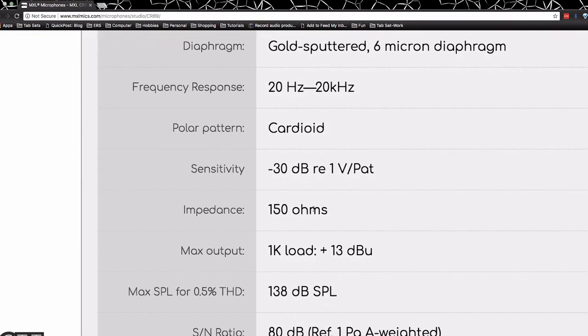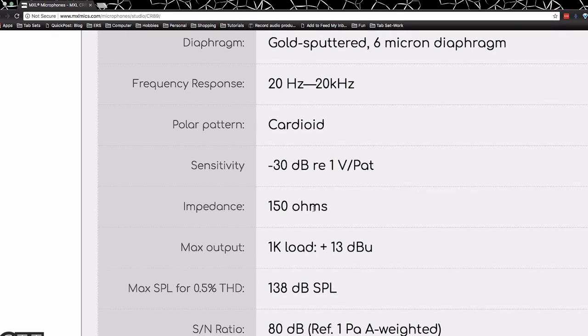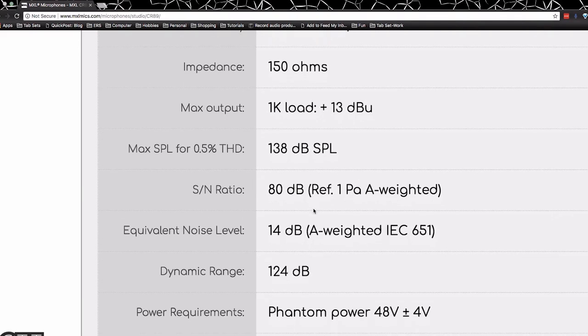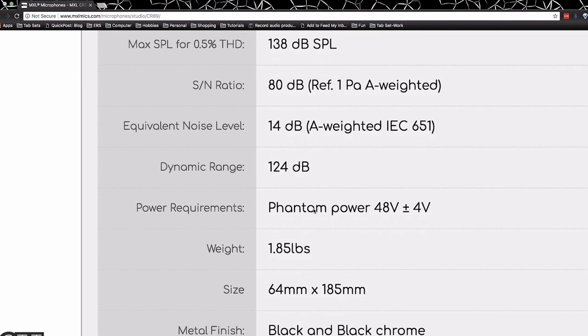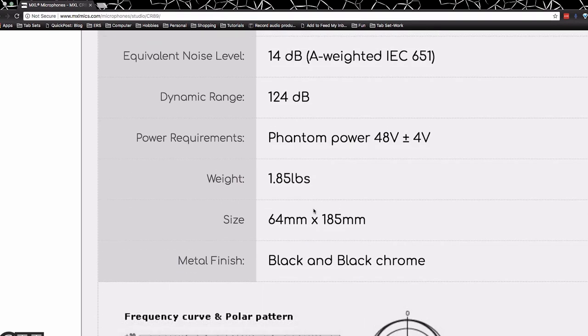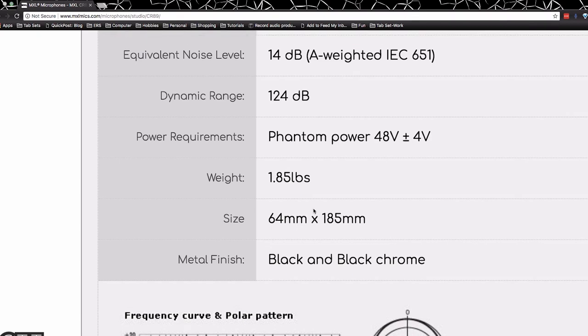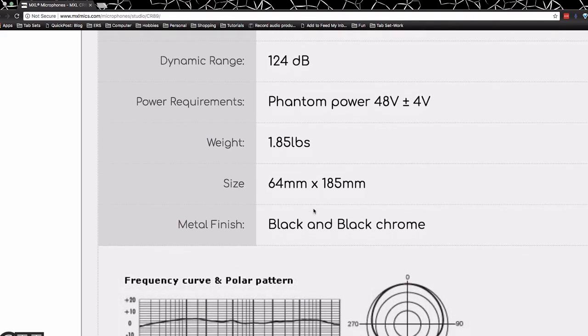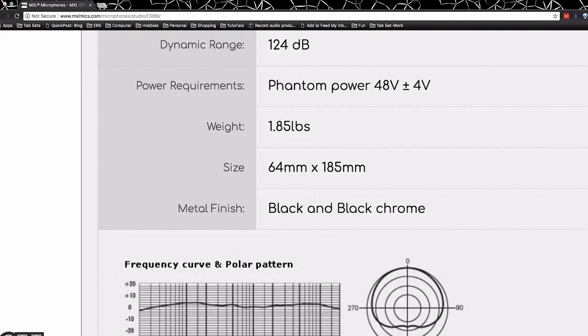Some of the specs that people like to see: gold sputtered 6-micron diaphragm. It's a cardioid condenser mic, of course. What else is useful here? Can handle 138 dB, so you can yell into this thing. Signal to noise ratio is 80 dB. That's not bad. The equivalent noise level, which is what a lot of people look at, 14 dB, sometimes also known as self noise. If you compare that to a Neumann TLM-103, that one's more like, I think, a 6. Don't quote me on that, but you can Google it. So this is obviously not as quiet as a TLM-103, but it's also a quarter of the price. So a dynamic range of 124 dB is what you get. And I think that is more than enough and plenty quiet enough for recording voiceover work.